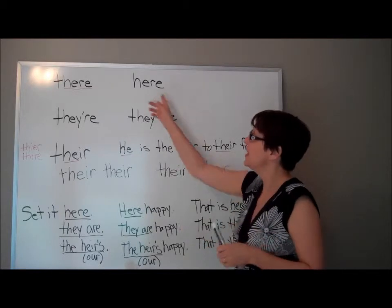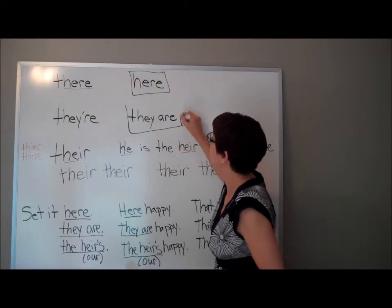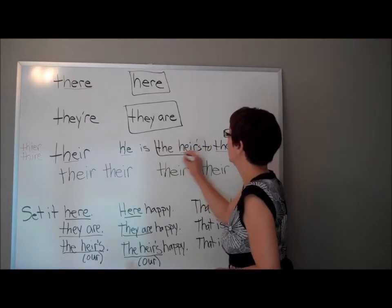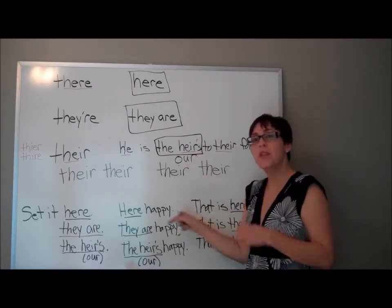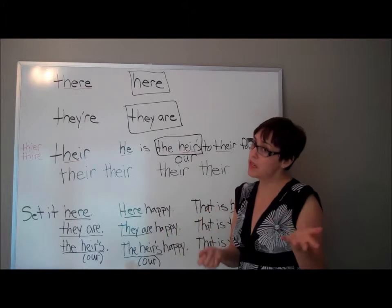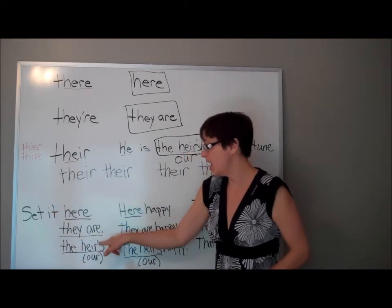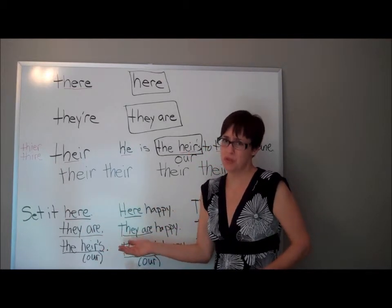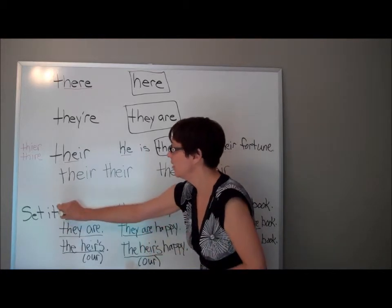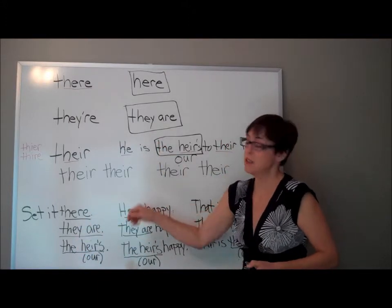But I want to give you an example of when you're in context, how to go ahead and use these. And what I usually do is I will replace this word with this one. So I'll replace there in a sentence with the word here. I'll replace the there in the sentence with the words they are. And I will replace the word there in this way with either the heir's or the word our. Let me give you some examples. So in a sentence, let's see if you can figure out which one sounds correct, and then we can connect the spelling to it. Set it here. Set it they are. Set it the heir's. Or set it our. So which one sounds right? Set it here, right? That's the best way. That one sounds the best. So we say set it here. These don't make any sense, so that would be the wrong spellings to put in this place.